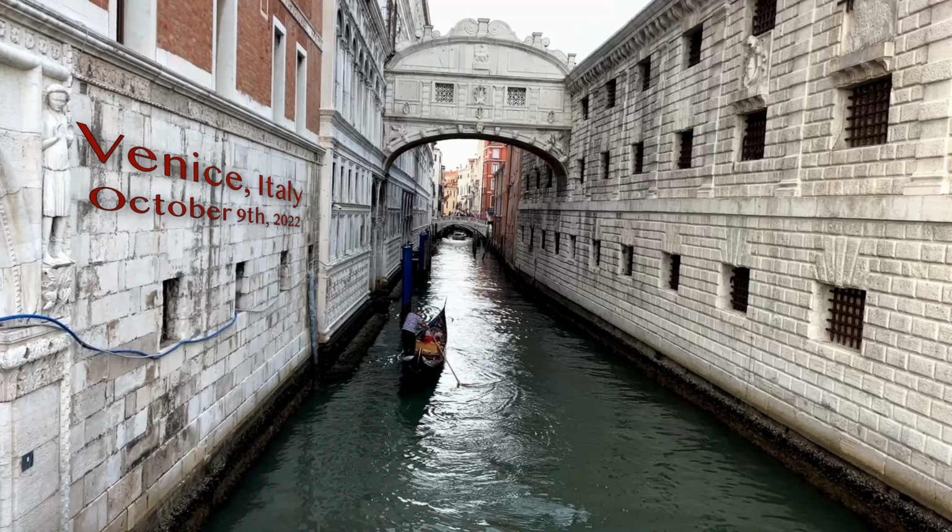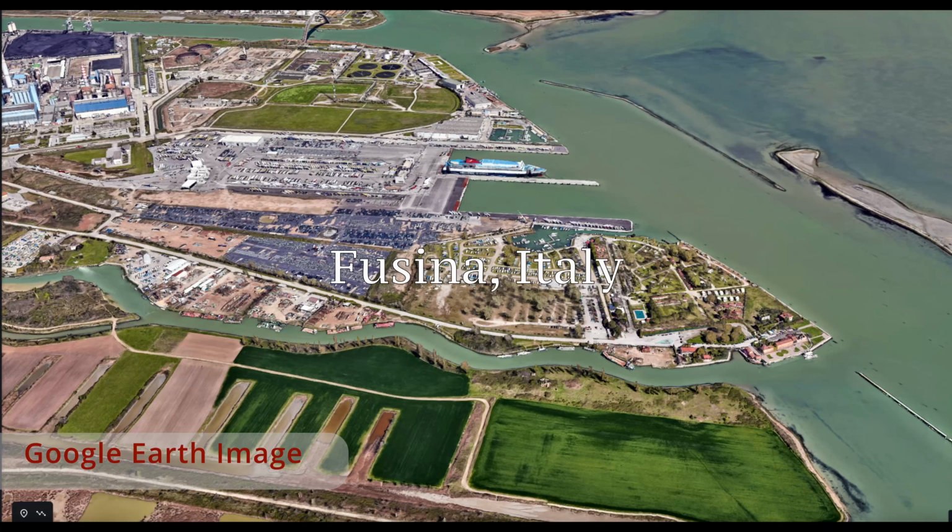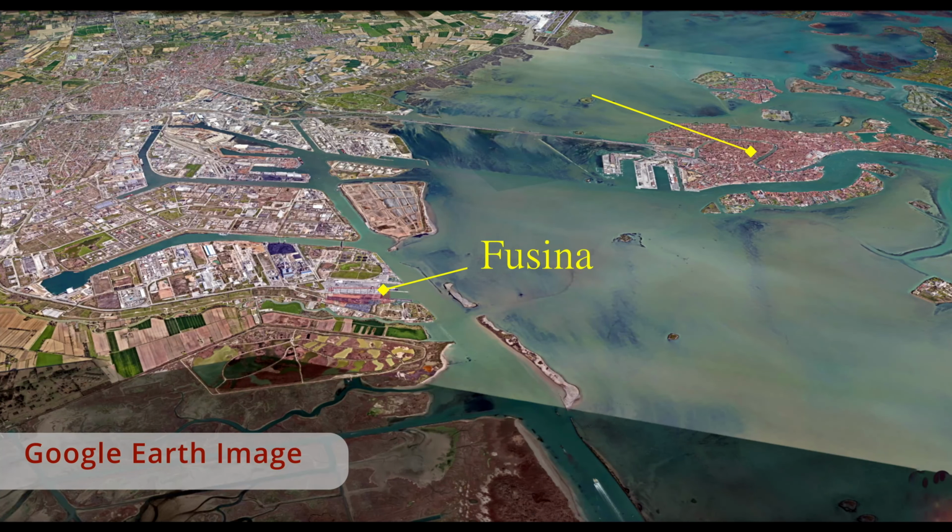The next morning, and it was Venice, Italy. Well, actually, because of new laws in Venice, we had to dock in Fucina, Italy. We then had to bus from Fucina and into Venice, where we hopped on a water taxi and went to the old city of Venice.